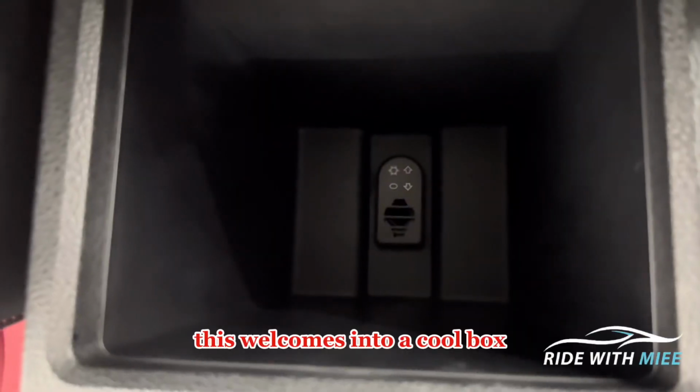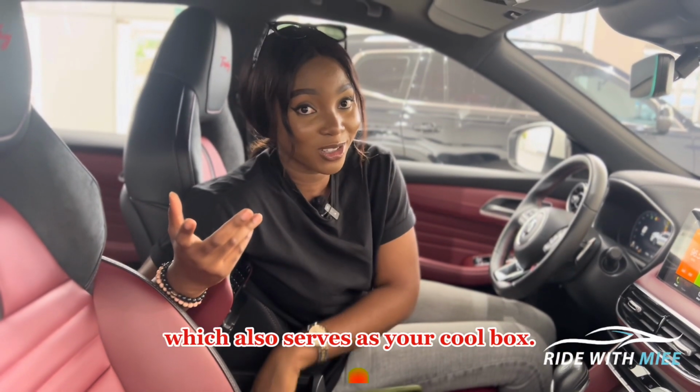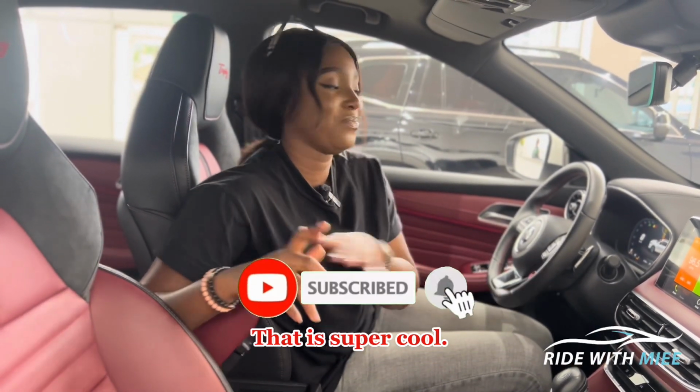So if you just open this, this welcomes you to a cool box. So you do get extra storage, which also serves as a cool box. That is super cool.